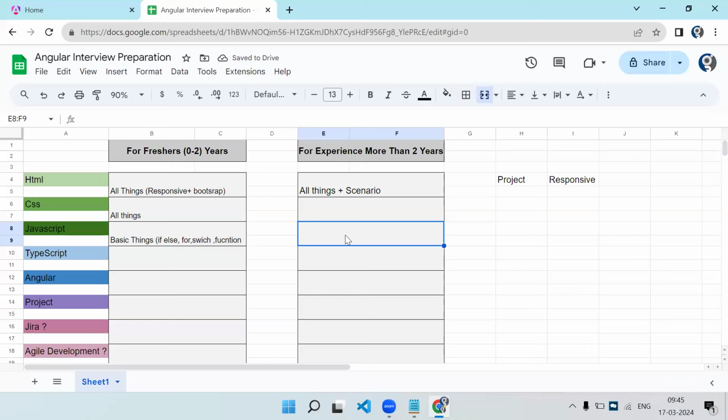Then comes experience. If you are an experienced candidate, obviously they won't ask you this type of question. Your interview will start directly from JavaScript, just to break down your confidence. You might have also seen many interviewers jump directly onto JavaScript. I also do the same thing. Just to break down the confidence of the candidate, I will start from JavaScript. And the first question I will ask is the hardest one, the prototype.